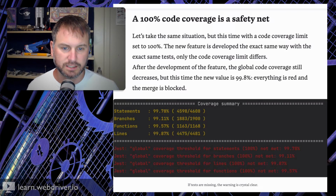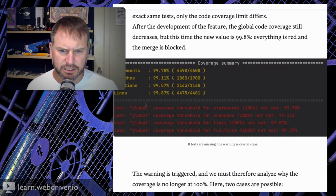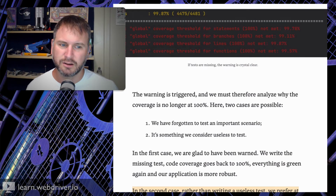Everything is red and the merge is blocked. Ew, ugly. Yellow, red, ugh. Well, yellow you don't have to worry about. Those are probably just warnings. Red, those are errors. You got to worry about those.